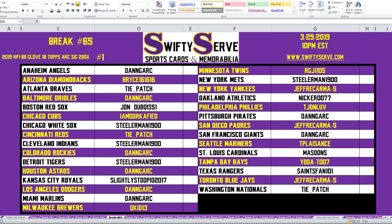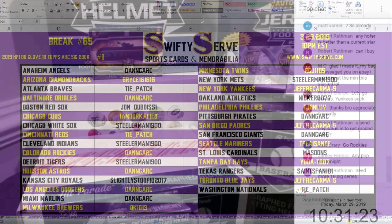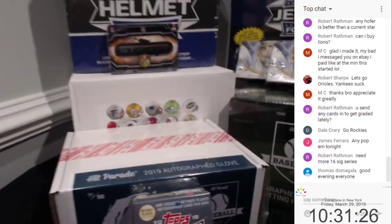I've got a few of these. I haven't really dove much into this yet, so I want to see how we do. Steeler Man, Ty Pash, Dan Gart. I didn't open any myself either. Slightly stupid with the Royals hunting Bo. I don't blame you. Q Kid, RGJ, Steeler Man, Jeffrey Carmen, Nick Aru. What's up, Nick? With the Athletics. T John, Dan Jeff, Troy, with the Mariners. Yoda, good luck finding it, man. Saints fan, Jeffrey Carmen, Ty Patch is gone. Gone, dude. I broke so much of it. A lot of the other people did too.